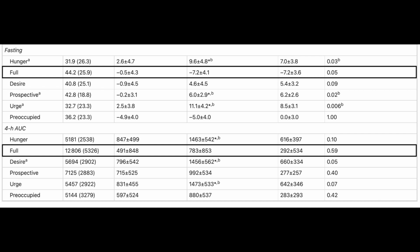Appetite ratings were also recorded throughout the study. During the 8-week keto diet, appetite ratings were indifferent from the baseline. Fullness, which is controlled by leptin, tended to decrease from week 8 to week 10.